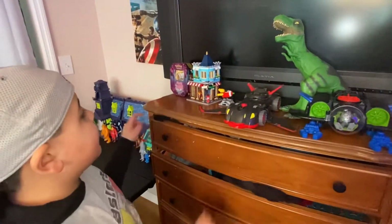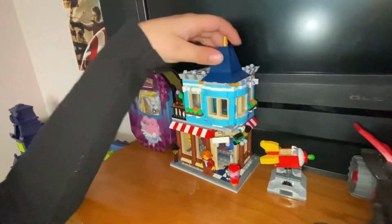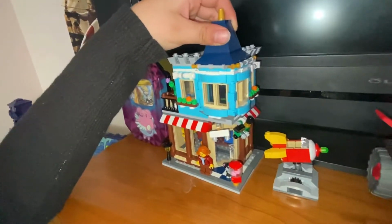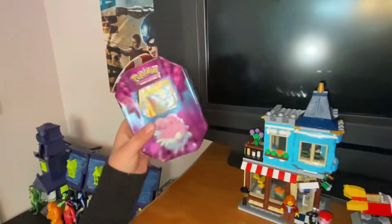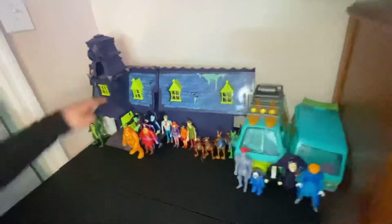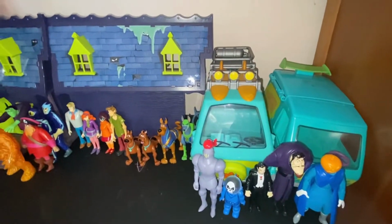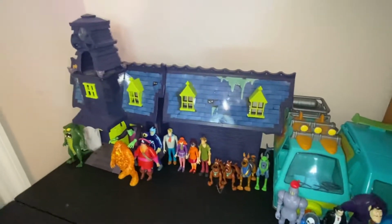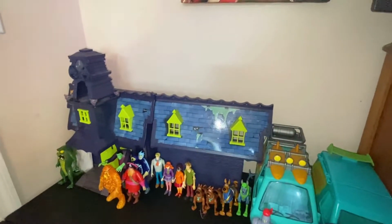Yep. And then here's a Lego I got yesterday, the toy shop. Then here are all my Pokemon in a big bin. Then here is all my Scooby-Doo. Oh, this is awesome stuff, guys. Yeah, look at that. So I'm still on the hunt for series 1, 2, 3, and 4.